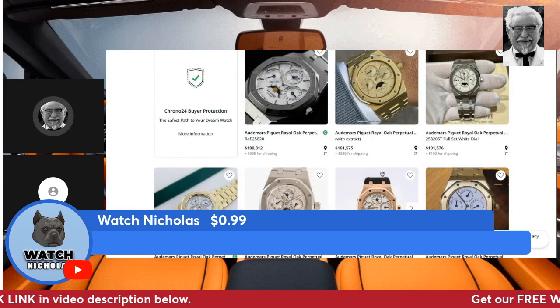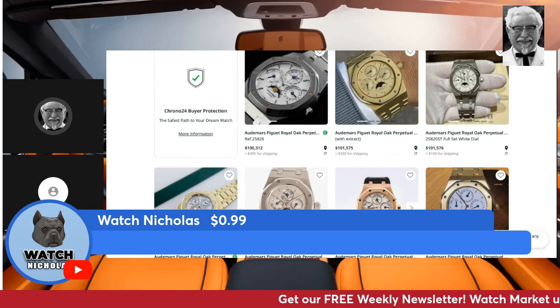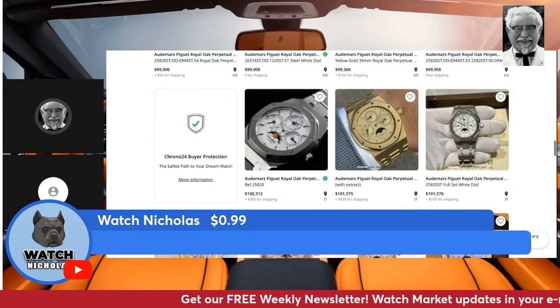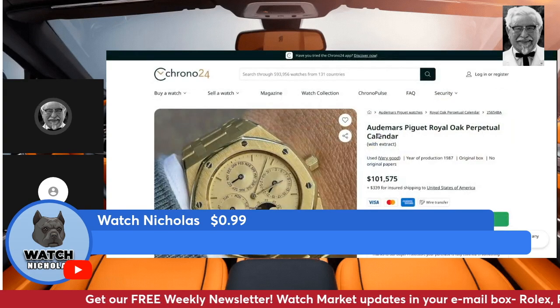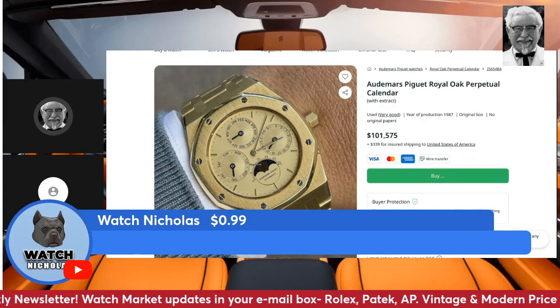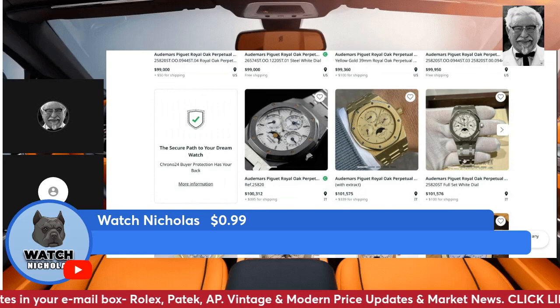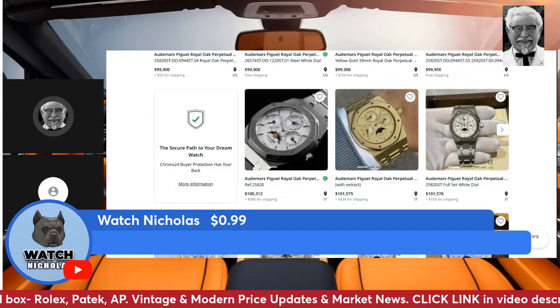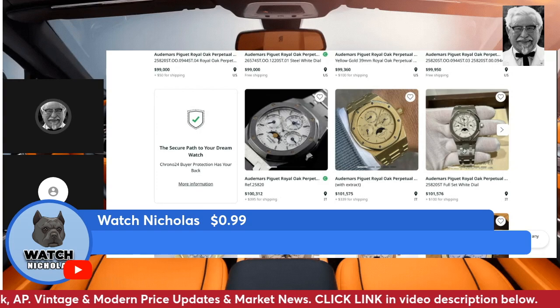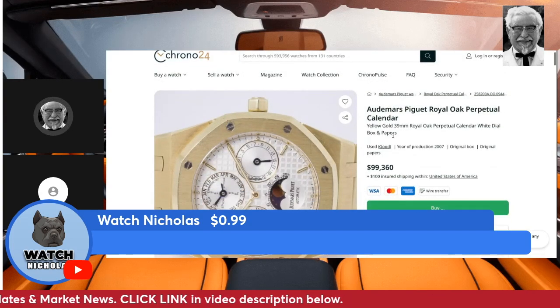The thing is though, again, it's the trade-off. I don't like the earlier watches like this. It doesn't do it for me. I need to have the tapisserie. I've got to have a tapisserie, and I only like the tapisserie which started around 2005, 2006, the modern one, when they started doing this, the brighter ones.